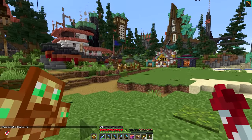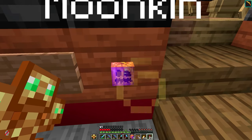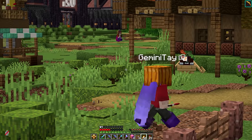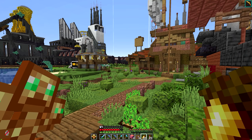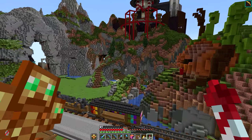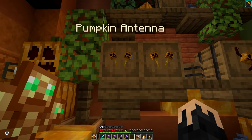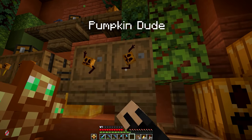Okay, one moonkin. Come on, you can do this. There's one at the entrance to the thingy, but I'm not sure. I see one. Which means now I technically... Why is Jem being green? Or maybe that is her outfit. Okay, so now I got two more moonkins. I've put in two before. I'll throw those four in and I can buy myself the pumpkin antennas. Got them. And I will also get myself this little pumpkin dude.